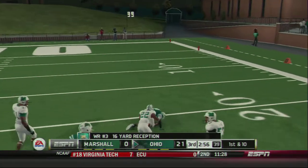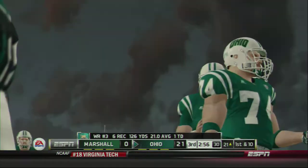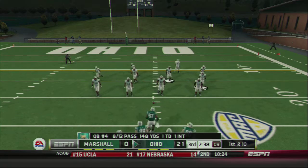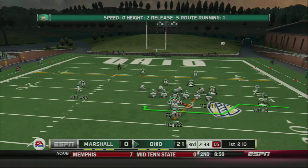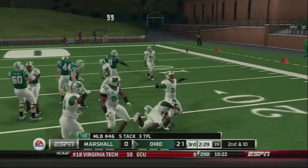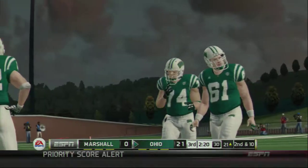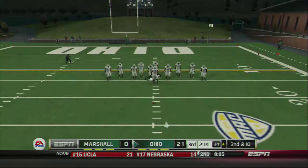And they make the stop at the 21-yard line. Good pitch and catch there on second down. Yep, it was good enough to get him a first down. That's just a nice play. From the 21-yard line, first down. And the halfback's got nowhere to go. That makes it second and 10.